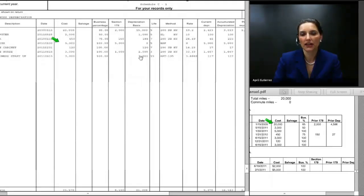We're going to have a Section 179 deduction claimed, but this particular depreciation schedule is putting it in the current year column. And again, there's no set rule on how things should look as long as it all makes sense to you. The file cabinet has a cost of $120 and a basis for depreciation of $120. We're claiming 200% declining balance over 7 years. That gives us a current year depreciation deduction on the file cabinet of $17.